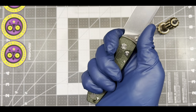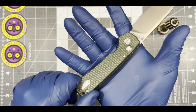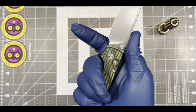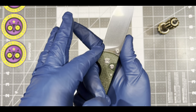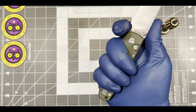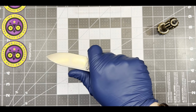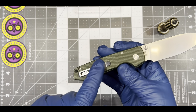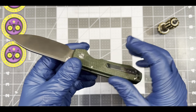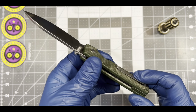Let me check out this handle here. Yeah, that's very comfortable. Your middle finger wants to sit in this groove right here. It gives you a flat area right here to put your pointer finger, and then your trailing two fingers over here have a nice flat area to sit on. It feels very nice. The ergonomics are great. That clip does not get in the way, like I said before. It really is a flat clip, very close to the scale. It keeps it low profile.